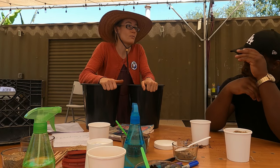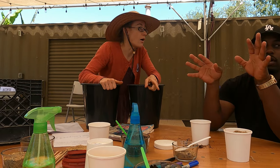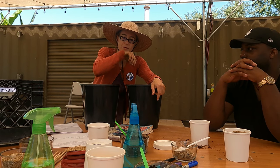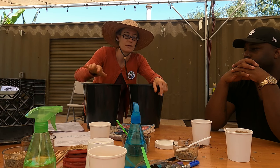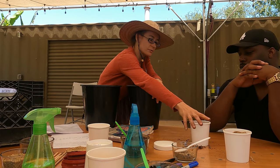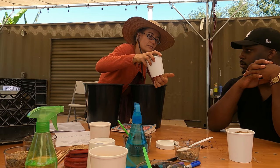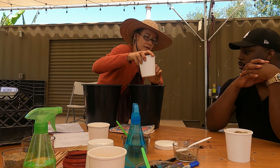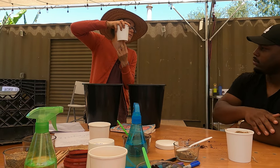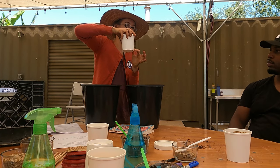Do worm houses need windows? Yes, they do. Any type of worm house is going to need windows. If it's below ground, it doesn't matter as much, but if it's above ground, they need oxygen. So with this one, when you get home, you want to poke two holes down here. All worm houses need drainage for water, just in case. But ideally, if you see water dripping out of here, that means there's too much water in it. So no water should be dripping out.